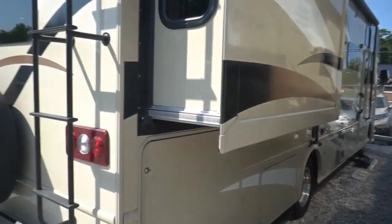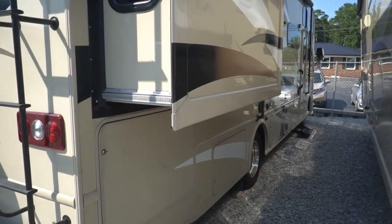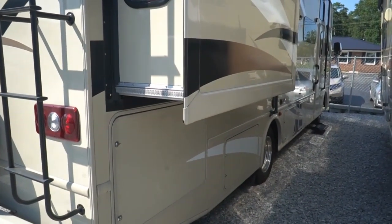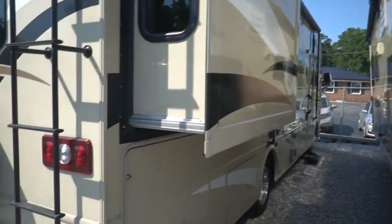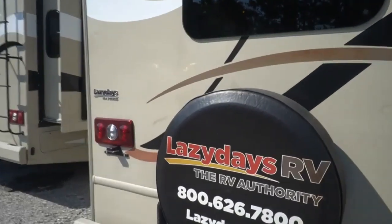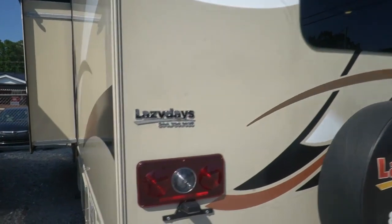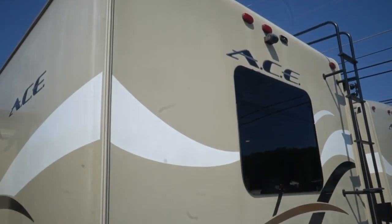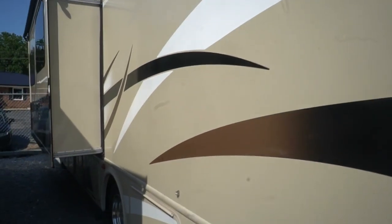Now folks, this is a former rental unit, but it's got decent miles at only 39,000 miles. And of course, being a rental unit tells me that all the maintenance has been performed. It's been cleaned after every use, checked out after every use. So a traditional rental unit mechanically is going to be in a lot better condition than one that's been owned by just a regular retail buyer. Even though they may have more miles, it evens out because it's been better taken care of. And this particular one's in great shape, guys.